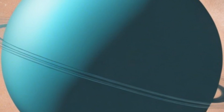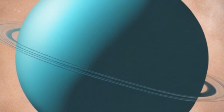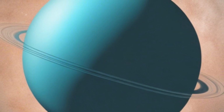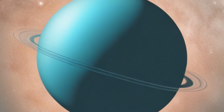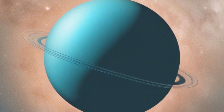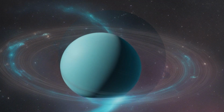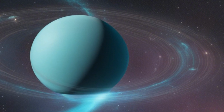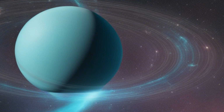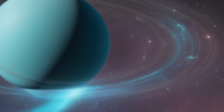One of the captivating aspects of Uranus is its ring system. While not as pronounced as Saturn's famous rings, Uranus possesses a set of delicate and thin rings composed of dark, small particles, including dust-sized grains and larger boulder-sized debris. The exact composition of the rings is still a subject of study. These rings add to the planet's allure, creating a celestial spectacle when observed from afar.